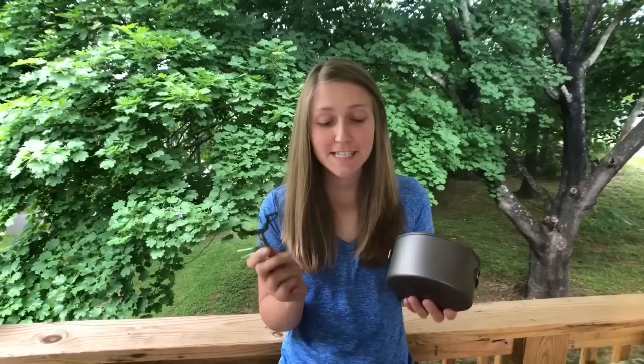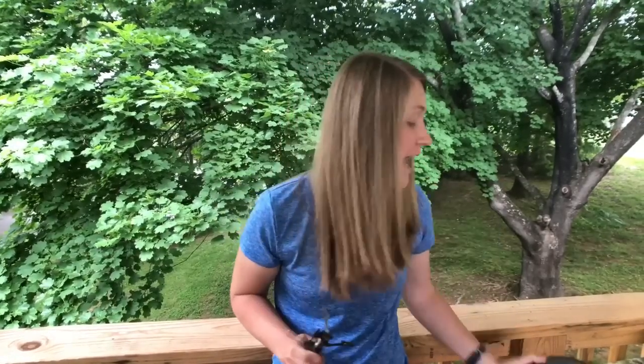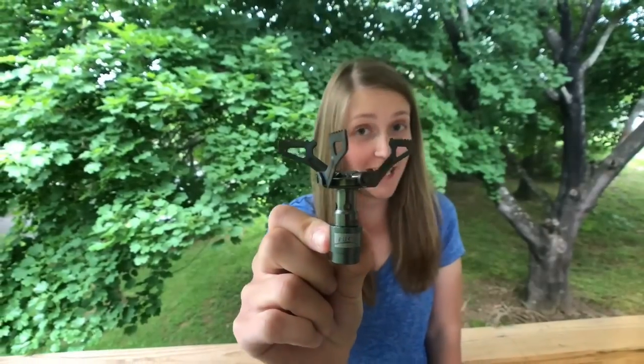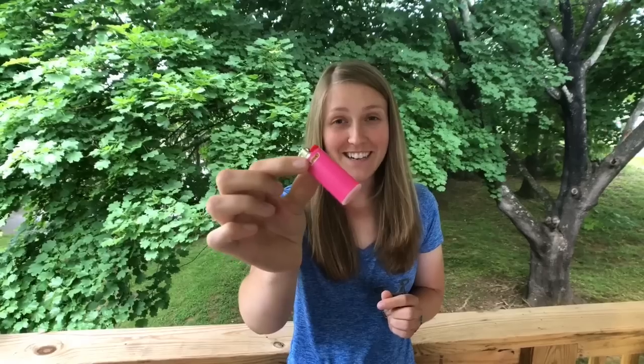Question number 3 from Miss Kanzi, Mr. Kanzi. What kind of cook system are you using, if any? All right guys, so this is our cook system setup, including our canister stove, which I don't have with us right now, but we are using the Toaks 900 milliliter pot. Nice. And it fits all of our foods, no problem. And then we have the BRS 3000, which is a fabulous stove weighing in under an ounce. And then we always carry with us the Bic mini lighter.